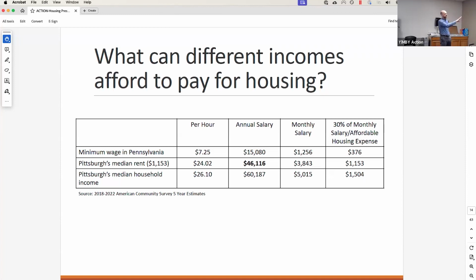This is really just to illustrate what you can afford at different incomes. One of the commonalities in these conversations is it's always yes, and. We need to do a million things. There's no silver bullet, even though we'd really like to fix it by doing one thing. Exactly. No problem. And again, questions, feel free to jump in.